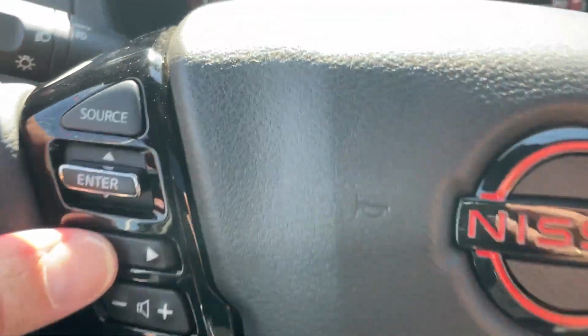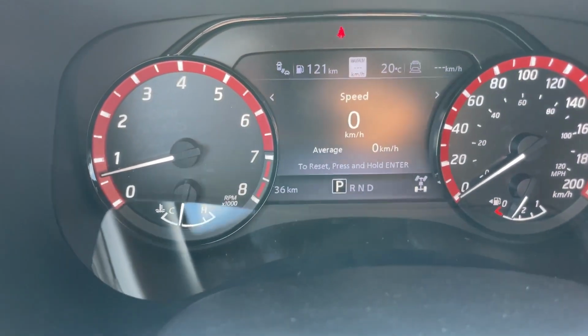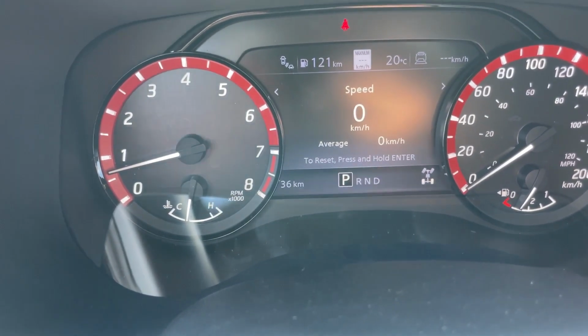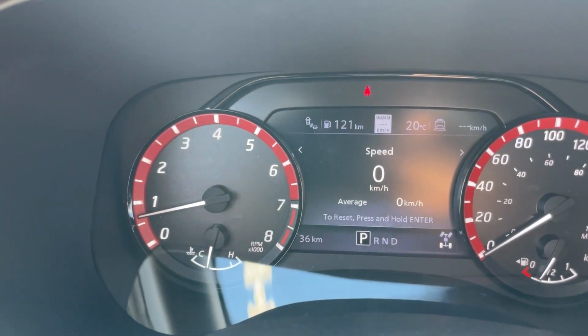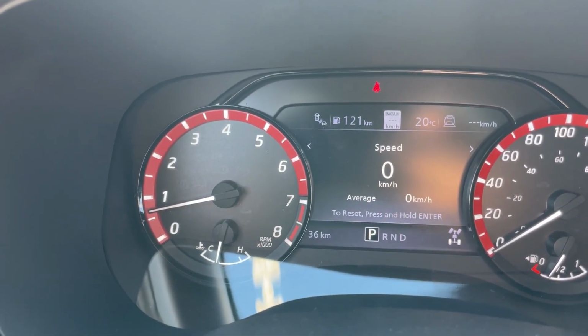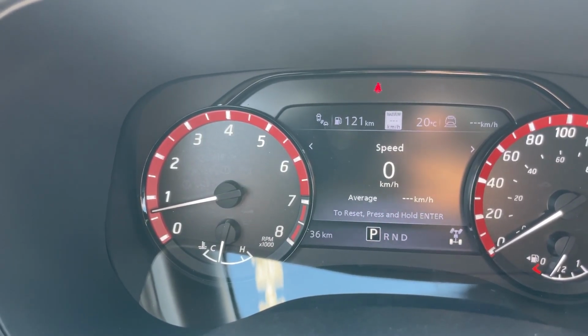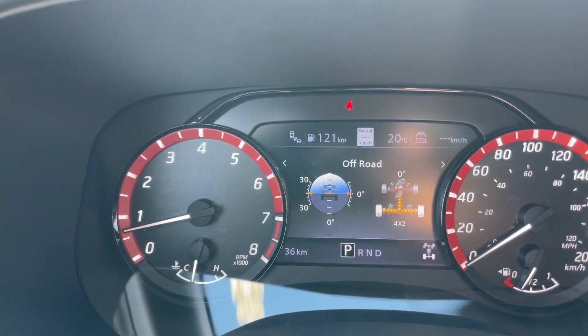But we are going to move back up to this button because this is going to change my screen up here. Right now I am on the home screen, which is going to give me a digital speedometer and my average speed. And my average speed is currently reset to 0, and I can press and hold the enter button in order to do that, making it very easy.